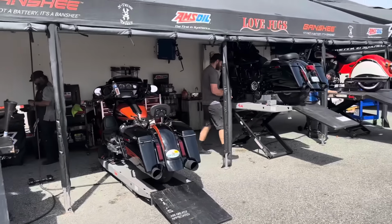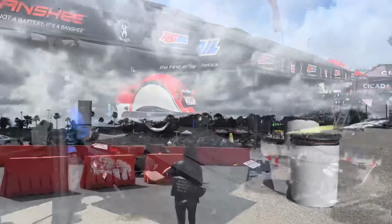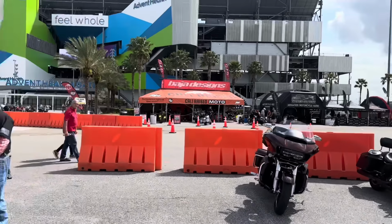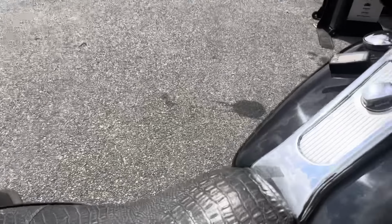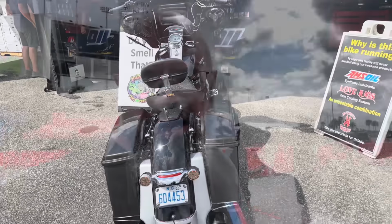All right, all four lifts full finally for the first time today. Everybody's staying busy now. See the parking lot over there is filling up. Bikes are pulling in. The weather is looking beautiful. All right, Katie got done cleaning the bike up. So now it's running for the rest of the day doing its job.